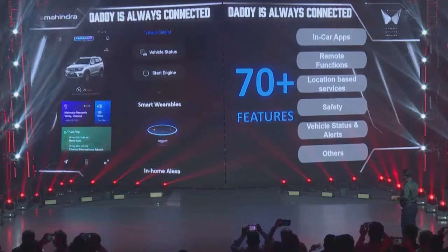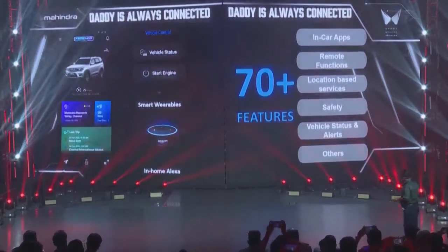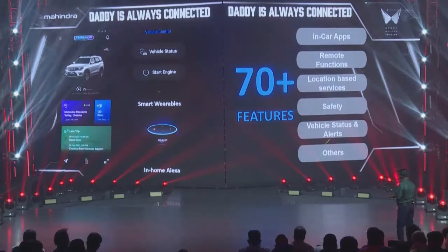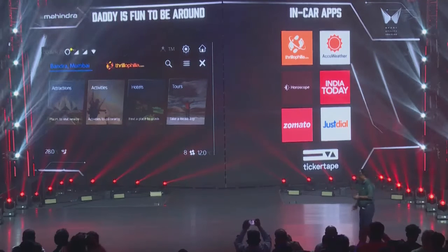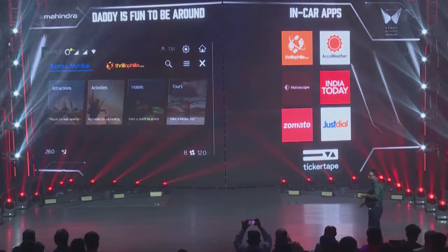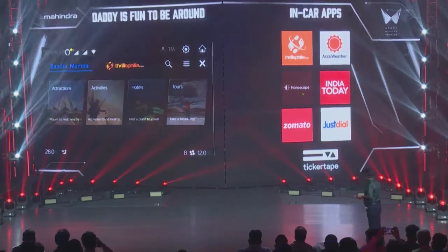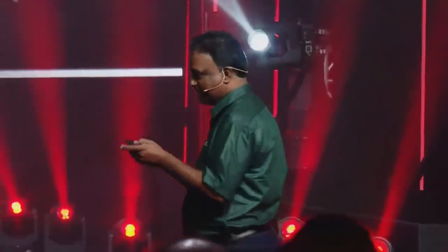Connected cars. In-car apps is the biggest thing in this car. No D-segment car has such a heavy set of in-car apps. Rest, you saw Vijay doing the remote functions. I won't explain much. So the safety, all this, you know it. In the in-car apps, I will spend a few seconds. So you have Tripoto, that you go to any destination, it tells you attractions, activities, hotels, and tours. It has AccuWeather, and it has a horoscope. And India Today, Zomato, just dial in, and Ticker Tab to know your stock market prices. So all these apps come only in the D-segment Mahindra Scorpio N, not any other D-segment cars or C-segment cars.